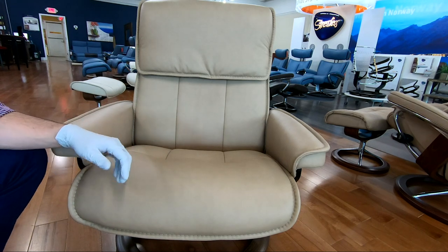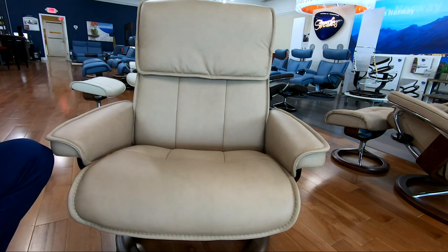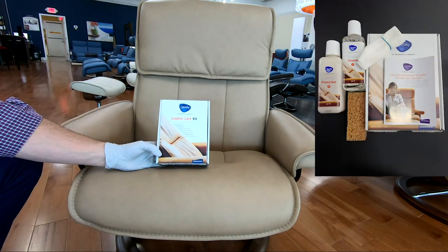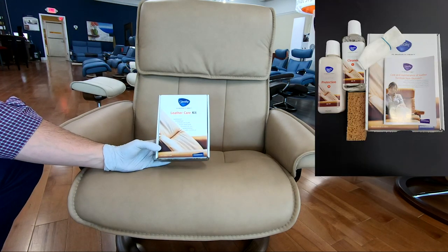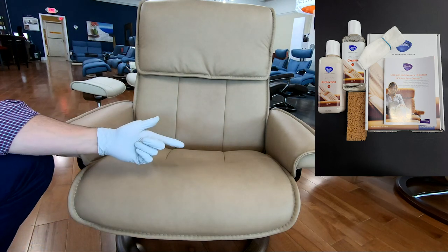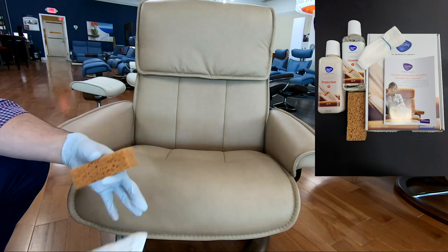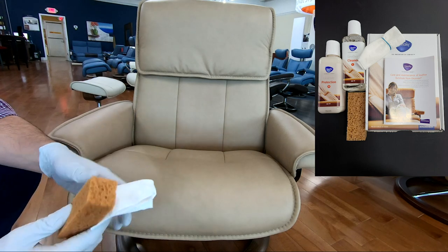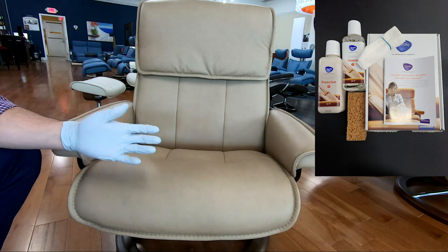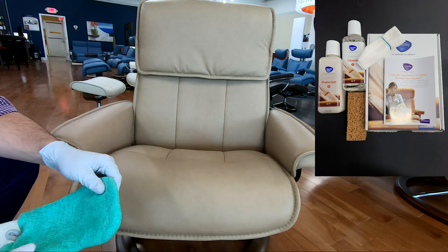So again, we sell these Stressless leather care kits on our website. We sell the larger version, which is the 250 milliliters for $35. And it comes with the cleaner, conditioner, sponge, and the paper towel. I do recommend replacing this paper towel with a microfiber cloth and use maybe two or three different microfiber cloths.